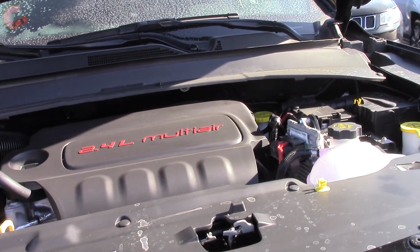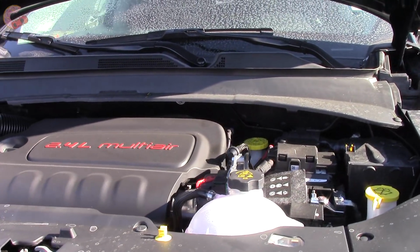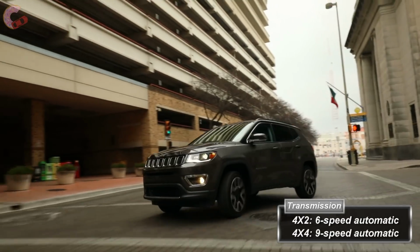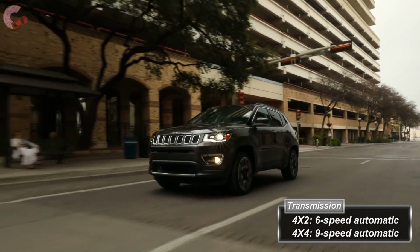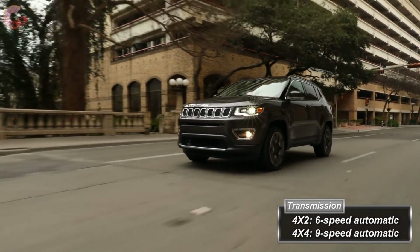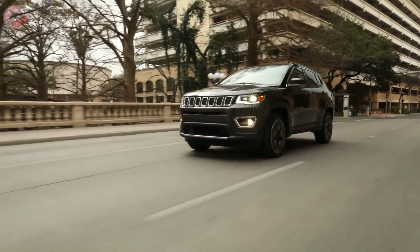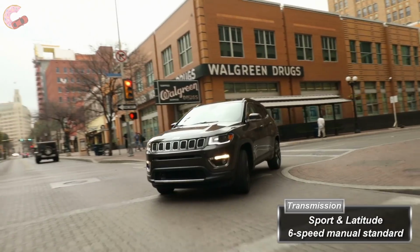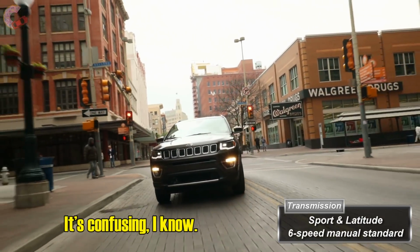But even though there is only one engine, there are 3 transmissions. Front-wheel drive models come with a 6-speed automatic, while 4-wheel drive models come with a 9-speed automatic. Additionally, Sport and Latitude trims come standard with a 6-speed manual transmission, and that can be paired with both 2 or 4-wheel drive.